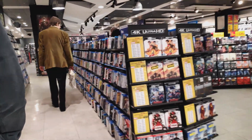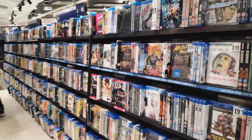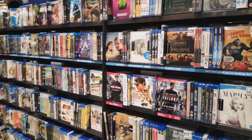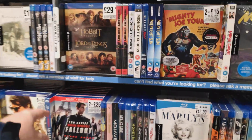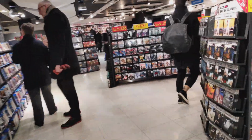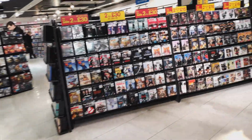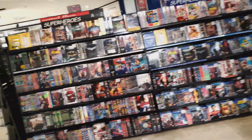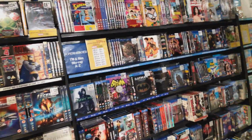So I went to have a look at the Blu-rays, and a massive range of stock. Found a fairly new release down here, which was the latest Mission Impossible, and it was 2 for £25. Today you can literally buy that on the Apple iStore for £7, or the same price on the Google Play Store. So pretty shocking, really.